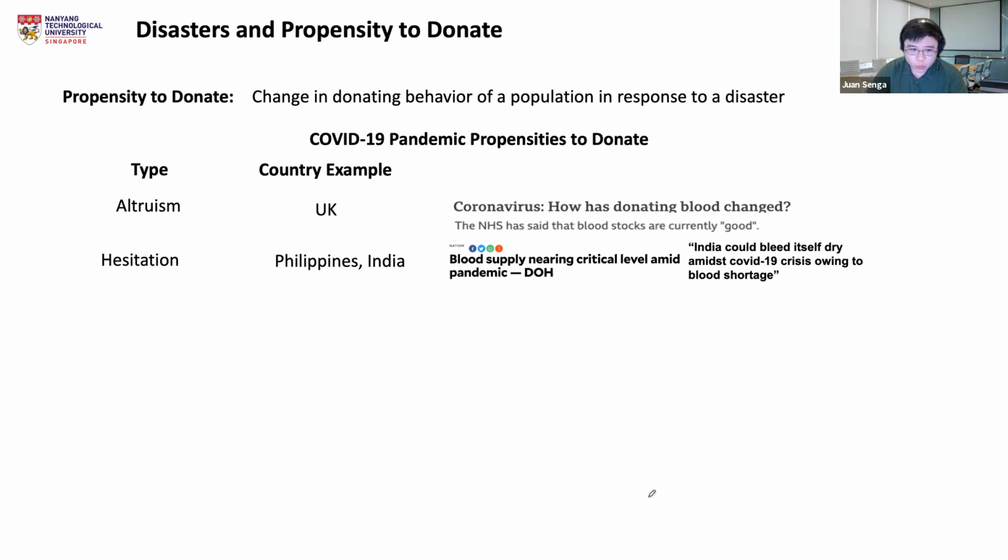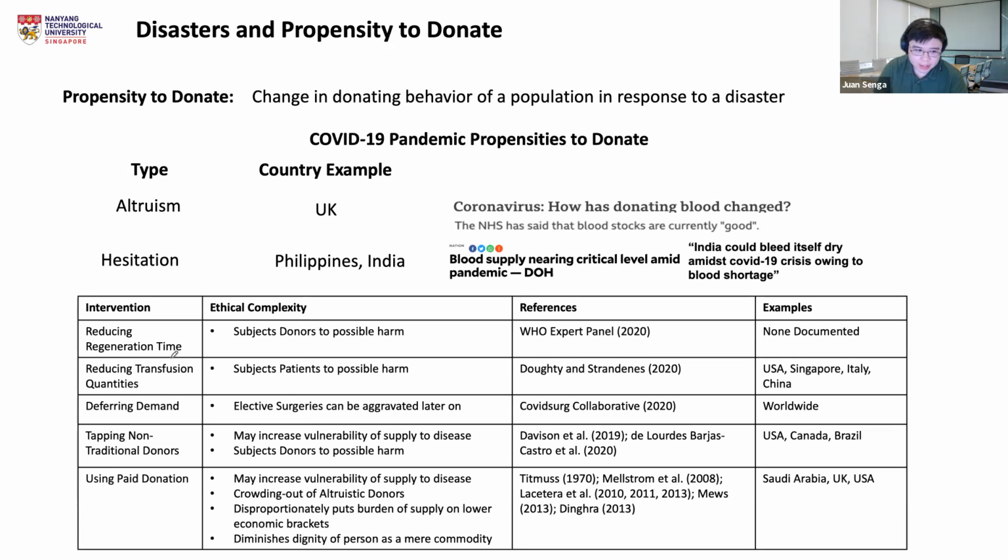So in this project, we're looking at five ethically complex interventions. The first is reducing regeneration time, meaning you allow donors to donate more frequently, which subjects them to possible harm. Second, you reduce transfusion quantities, meaning you ration limited blood to patients, which subjects patients to possible harm. Third, you defer demand, which is the usual ethically complex intervention being utilized by countries now, wherein you reschedule elective surgeries for later.